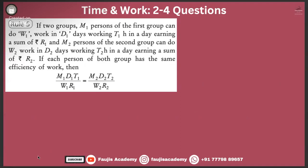It's okay if you haven't really learned the directly proportional and inversely proportional part of it, but think through it. Why is it there? Why are M1, D1, T1 written together in the crisscross form, and why are W1 and R1 written together? Just try to move one variable to the other side of the equation sign. So you'll get the clarity.